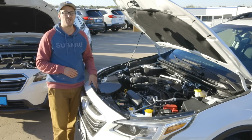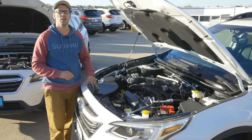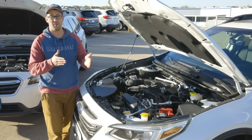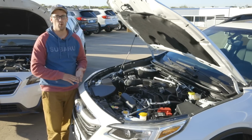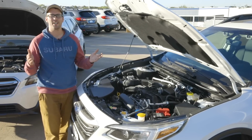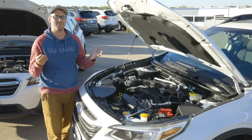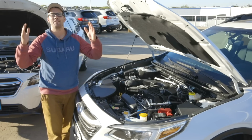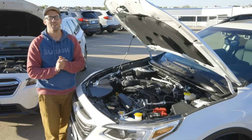Now, available for 2020 is also the all-new 2.4 turbo, which would be referred to as the XT, available in various trim levels such as the Onyx, Limited and Touring trims, and that is the engine that dreams are made of, my friends. 260 horsepower, and you have 277 foot-pounds of torque available at 2,000 RPM, and guess what? Put regular gas in it too, which is so beautiful.